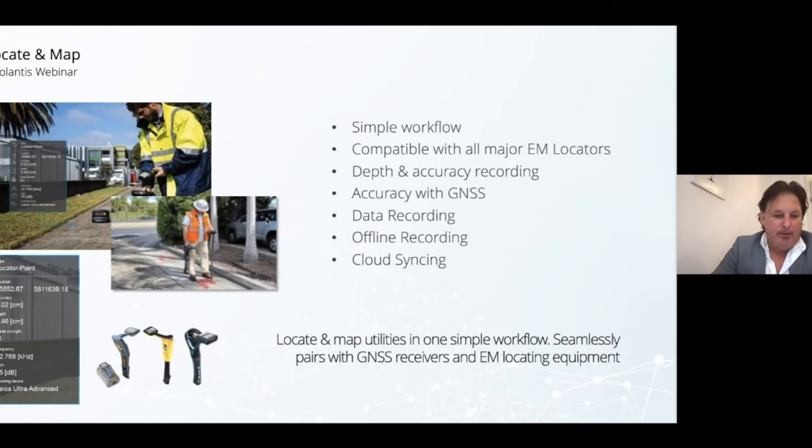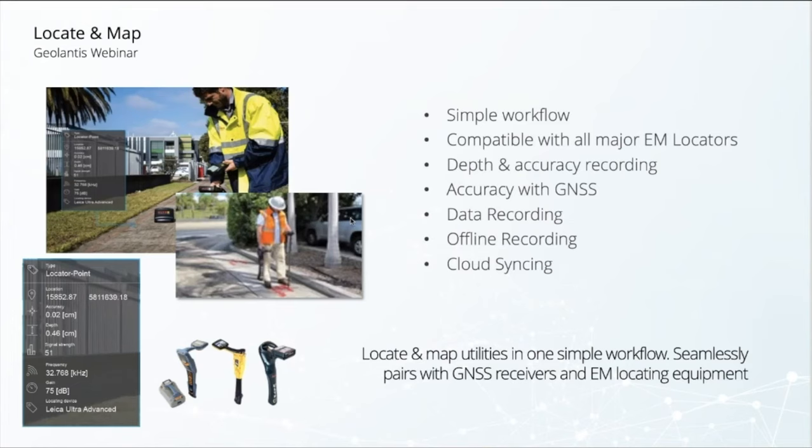That's a specialty of the software. It integrates with EM locators, where you then remote control the data collection process. So you are searching the cable, as I already said. Then you are measuring the depth. In that moment, information is sent to the software.